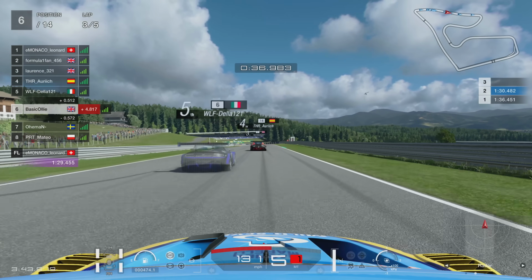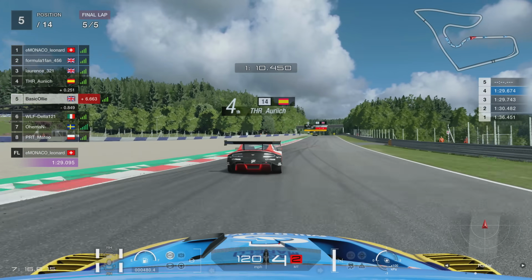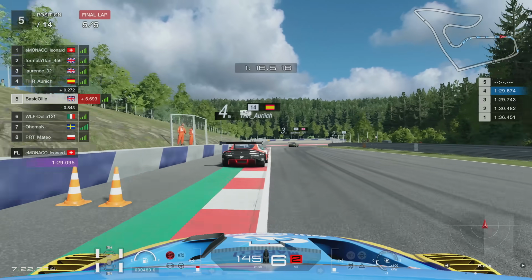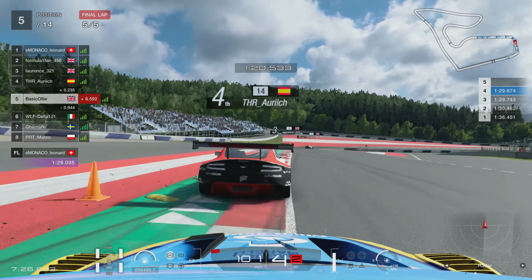As you can see, there's a guy up ahead. He served his penalty, and that's going to put us up into P5 now. And then as we go to lap 5 here, right on the back of the Spaniard, I've only got 2 corners to go, potentially get a move done, and I don't know if I'm going to be able to do it. I'm right on the back of him.